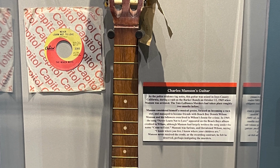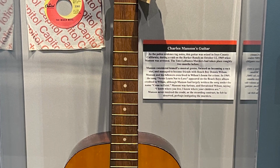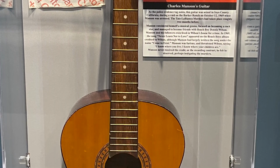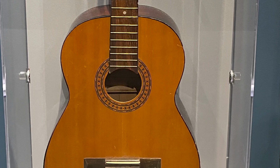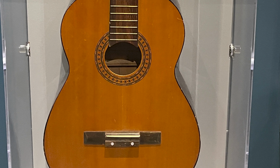Let's see. This guitar was seized in, I think it's Inyo County, California, during the raid on the Barker Ranch on October 12th, 1969, when Manson was arrested.